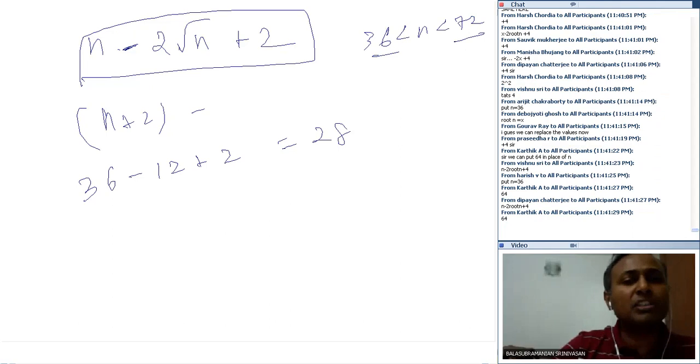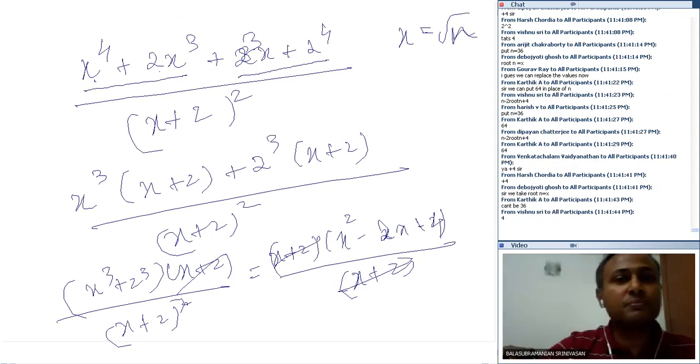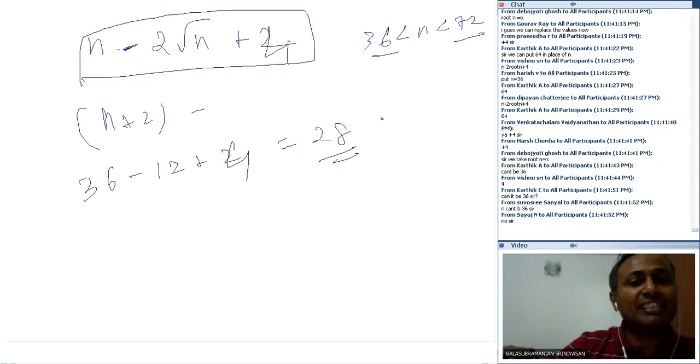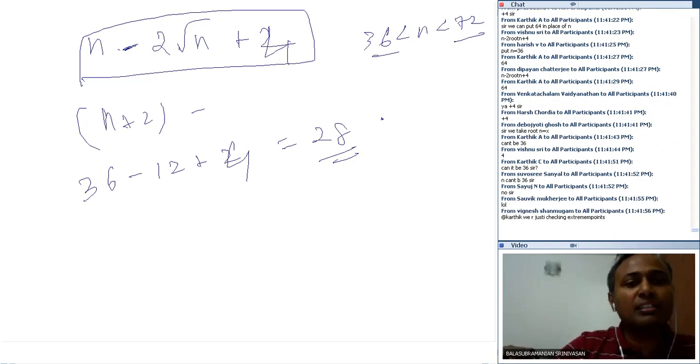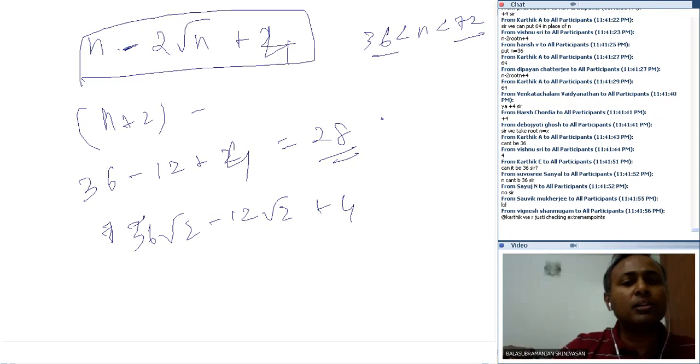12 plus 2 or 12 plus 4? 4, sorry. 4. That's the point where I said I'm sleepy, right? Correct. Plus 4. So it's plus 4, so it's 28. And on the other side, it's 72. It would just become what? 36 root 2 minus 12 root 2 plus 4. So 24 root 2 plus 4 is what?